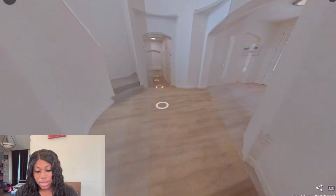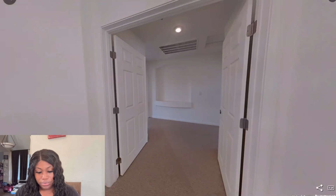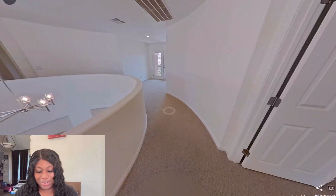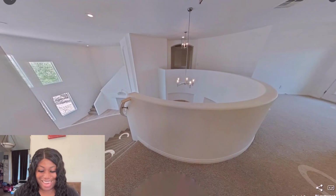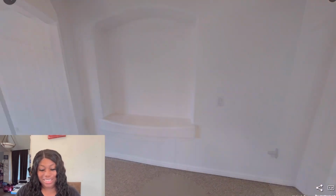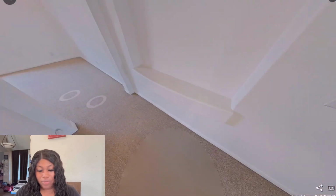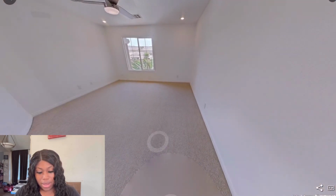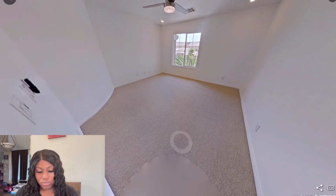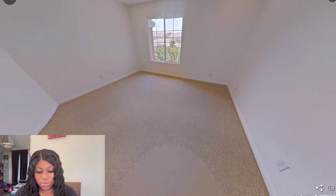Let's go this direction. We only saw one room down here so far? Two rooms down here. Oh, they look like the master. Let's not do that. I don't want to do the master yet. What should I do? Let's go ahead and see this master. Okay. I would definitely have a family photo there, or a wedding photo there. Over here looks like where the bed goes.